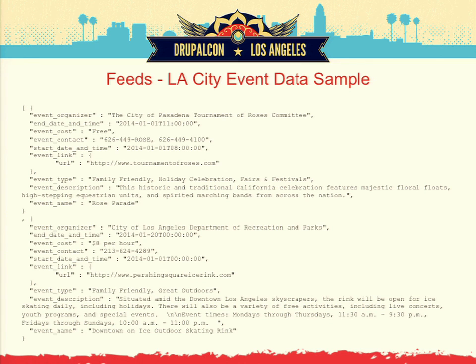A lot of our data was coming in through LA City, in a lot of different formats: JSON, XML, CSV. This example here is just a small snippet of some JSON data that we would have coming in from one of our event feeds, with date formatting, titles, and a lot of other different feeds to deal with. So the Feeds module was really key to integrating all of this and getting the content in without a lot of extra effort.